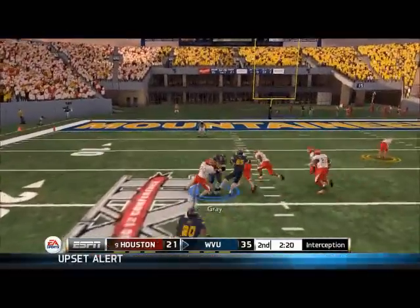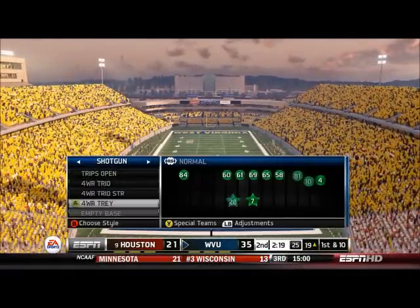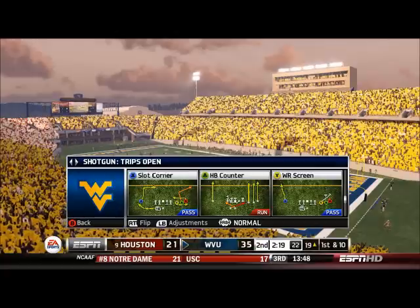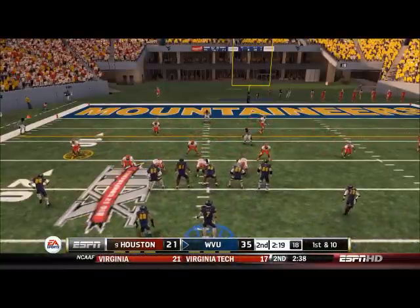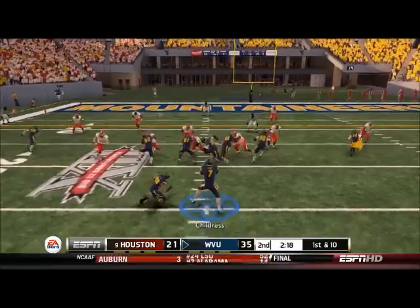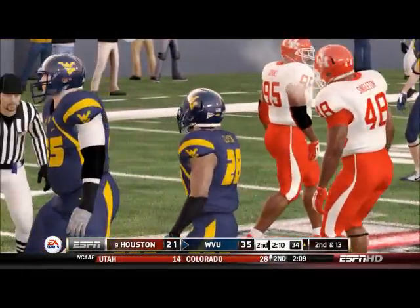Dangerous throw. This one's picked off. Tackle made at the 19. First down, 10 to go. Ball on the 19-yard line. Taken down at the 22-yard line. Call it a loss of 3 yards on the play. That brings up second and 13.